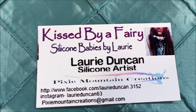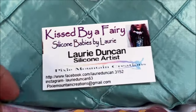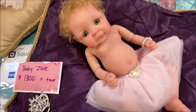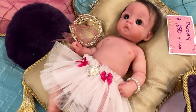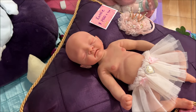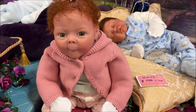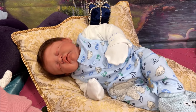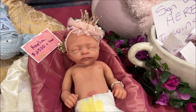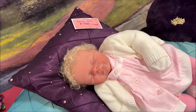Very sweet. I'm over at Laura Duncan's booth. She has the silicone artist, Kissed by a Fairy, and I would love to share with you what she has on her table over here. She has little Zoe. Look. Oh my goodness. And Paisley. There's more to see. Come with me. There's Cassie. Ashlyn. And you know Marcus. He's a fine old doll though. And this is Mercy. Amelia. Beautiful. Look. Henry Bunny. He's a bunny. Here's Henry as a girl.